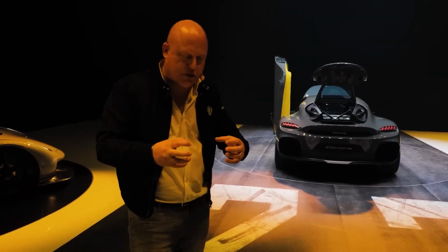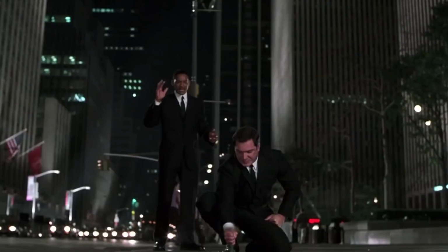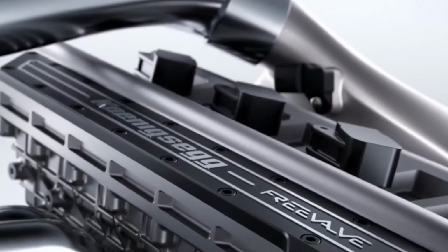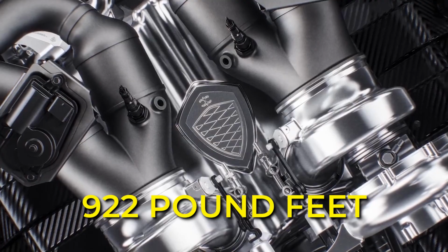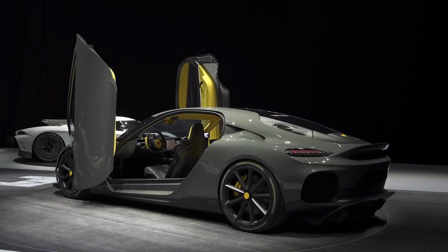Fast forward to the production model, and Koenigsegg decided to simplify things a bit. They introduced the dark matter electric motor, which sounds like it could be the villain in a sci-fi comedy. This motor is so impressive that it produces 800 horses and a jaw-dropping 922 pound-feet of torque. Translation? The Gemera is now a lean, mean, torquey machine that's ready to pounce on the road.